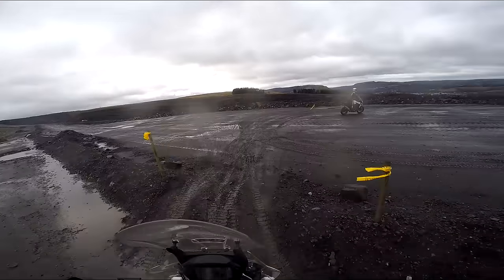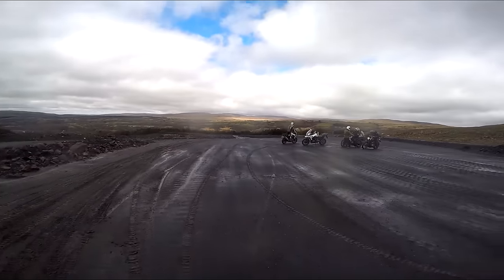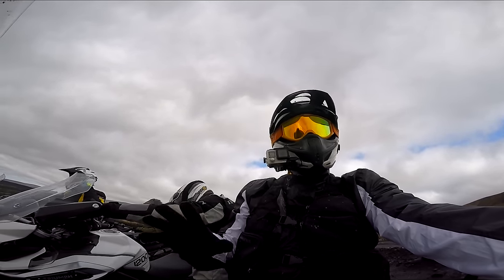Can I sit down yet? Whee! That's the front. Haven't dropped it yet. I'm sure it's going to come, because this is wet and slippery. So basically, we've had a lot of rain overnight. Normally the surface is a lot better than this.